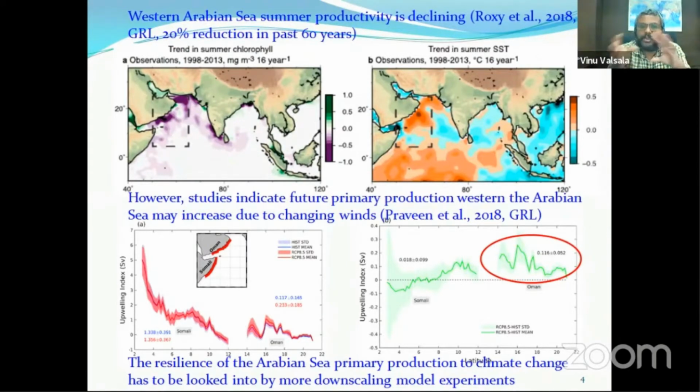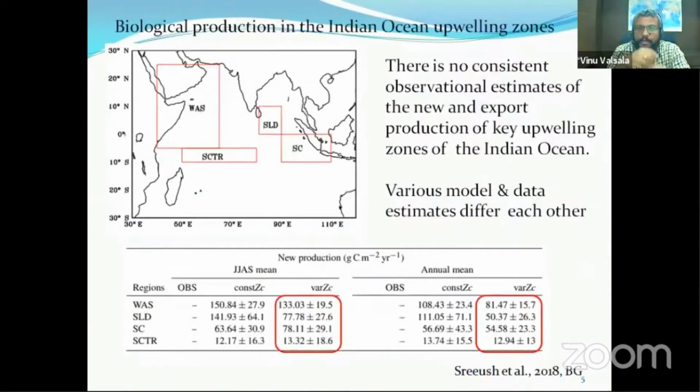So there are contradicting influences happening over the biogeochemistry of the Indian Ocean, which has to be looked at in much more research. The resilience of Arabian Sea primary production to climate change has to be looked into by more downscaling model experiments. That is one thing we need to address.